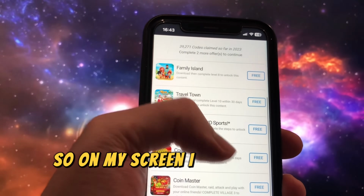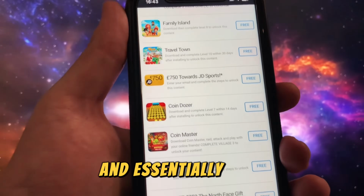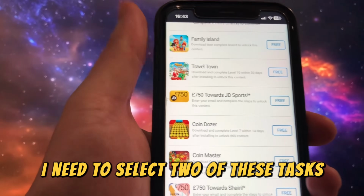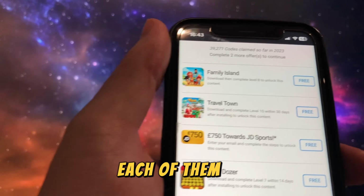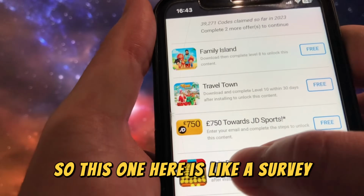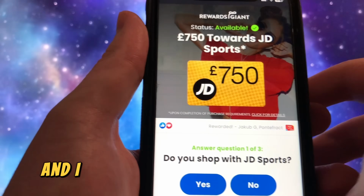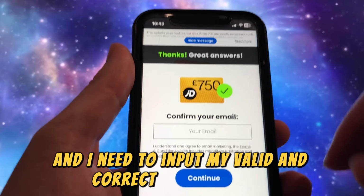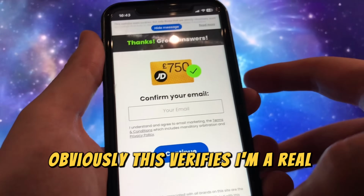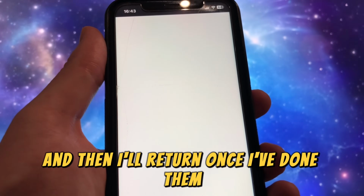So on my screen I have a list of different tasks that are all completely free, and essentially guys, I need to select 2 of these tasks and follow the instructions that it says below of each of them. So this one here is like a survey, and it says enter your email and complete the steps. So if I was to choose that one, I basically click on it and I need to answer the questions, and I need to input my valid and correct email address. Obviously this verifies I'm a real person. So let me do 2 of these and then I'll return once I've done them.